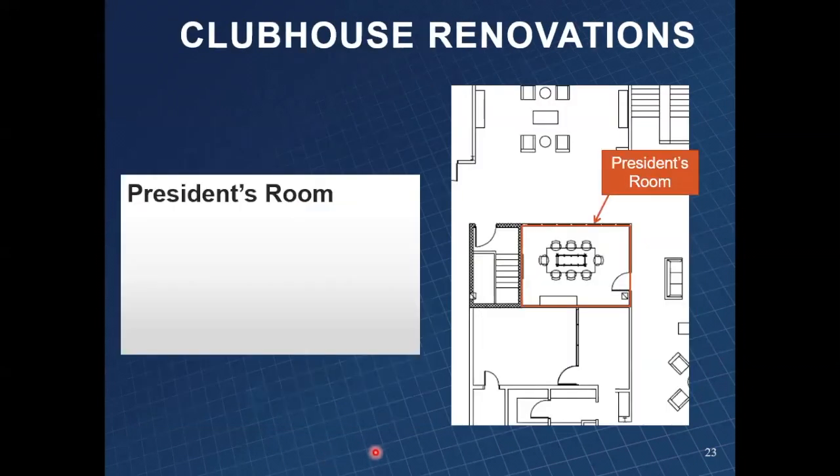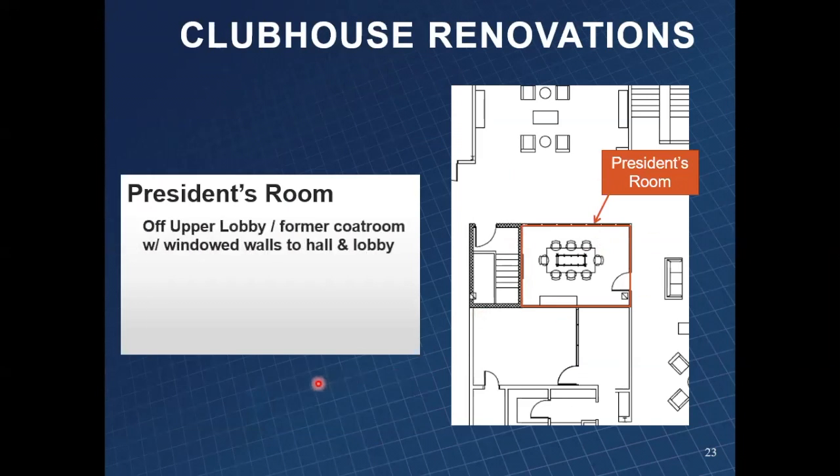So the president's room, you can see it on the right here. It's just off the upper lobby. It's in an area that is currently a coat room, but it won't be in the future. They have beautiful wood walls that have windows that you can see in and out to the hall and the lobby. Of course, there'll be curtains there for privacy. This space will be multifunctional. It'll be for business meetings, committee meetings, intimate dinners for 12 people or so. It's going to be a wonderful room.